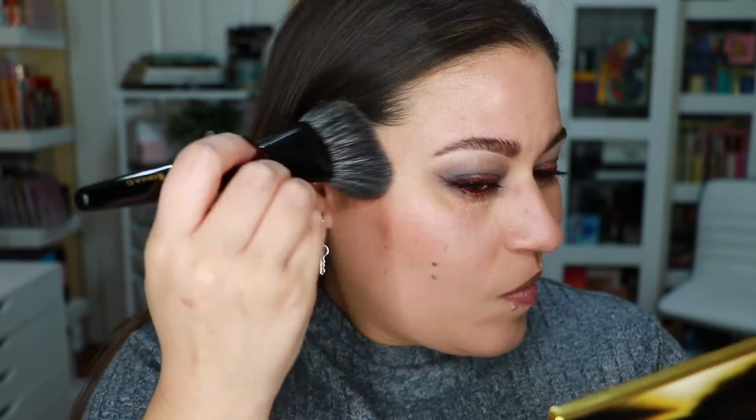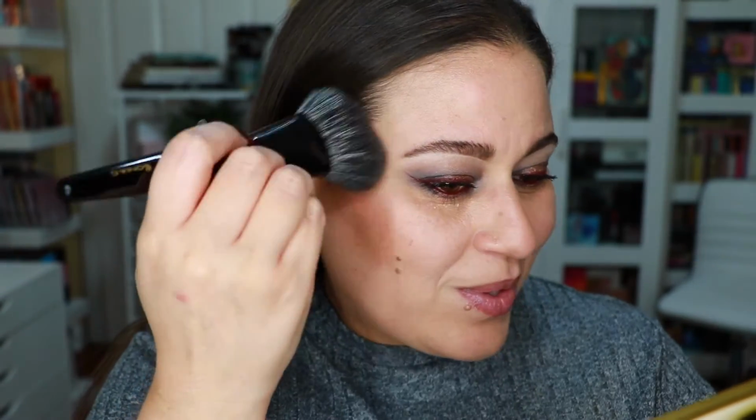And now I'm going to use my brand new Sonia G brush. This is the, I think it's pronounced Niji Pro. This brush is so soft. I'm going to go into the bronzier shade with this one. This brush is so soft. I like the color of the bristles too.